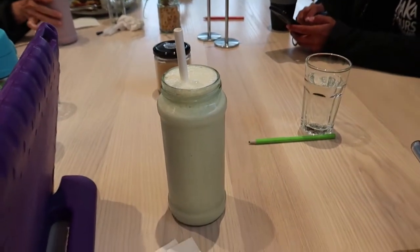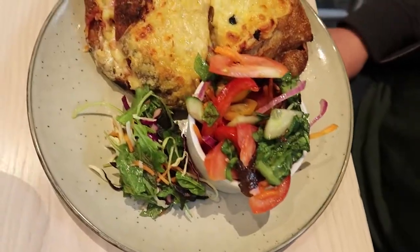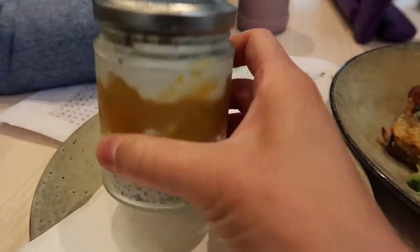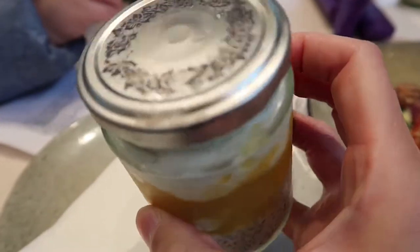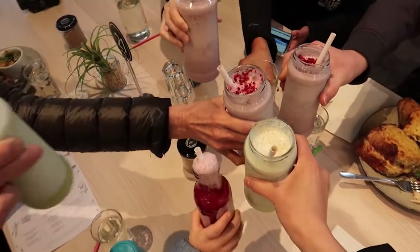And a berry smoothie, that's really good. And I also got a chia seed pot. It has mango and looks like passion fruit jam. The chicken tenders look really good. Cheers, smoothie cheers.